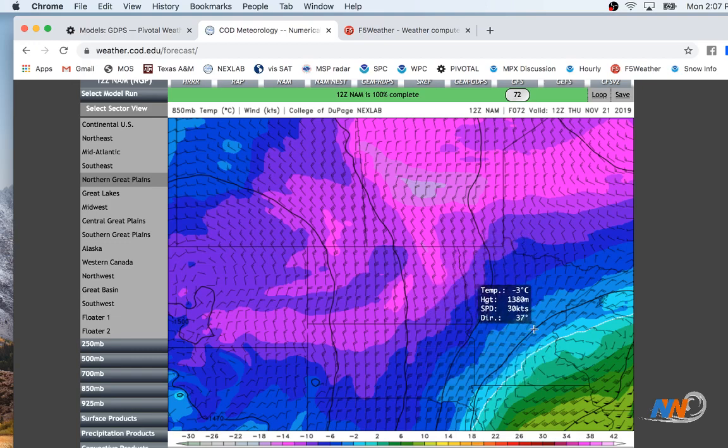So if we can get this cold air to sag into the Twin Cities metro, into the Eau Claire area, and portions of southern Minnesota, just a little bit before what the NAM computer model is showing, then we could easily get an inch or two of snow out of this system.